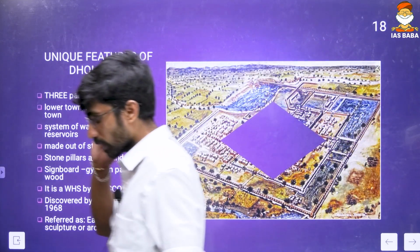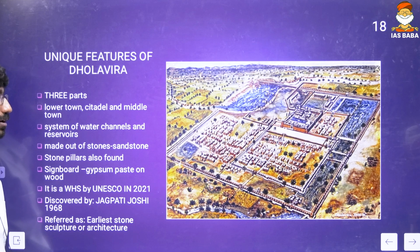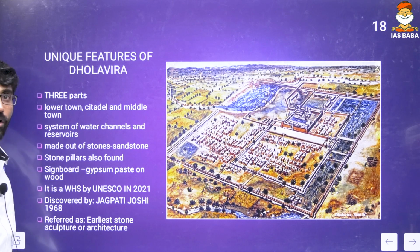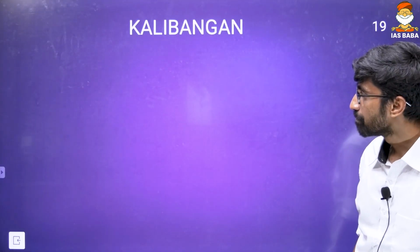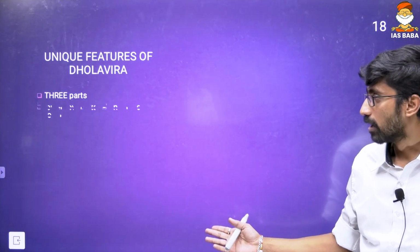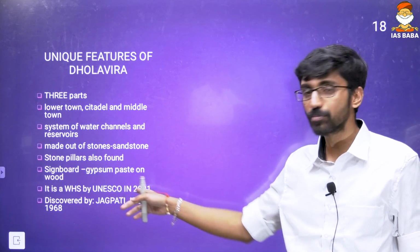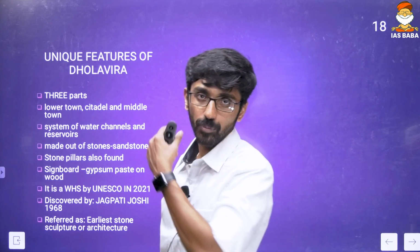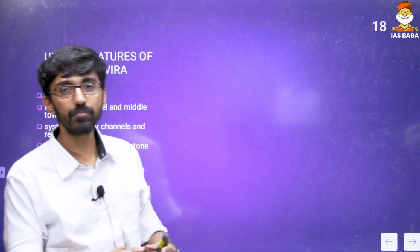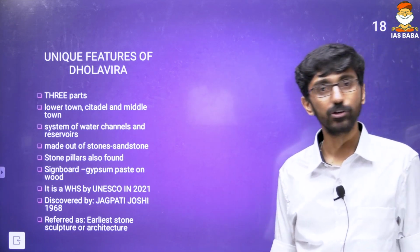So this is the pictorial representation of Dholavira, and you can see the unique water systems in Dholavira. This is a unique feature, and this is the question, and why was this question asked? Very simple: in 2021, this question was asked because UNESCO made this particular site a World Heritage Site. So that is the reason sometimes static portion questions can also come from current affairs based topics too, and that is why it is very important to be well versed with newspaper reading.